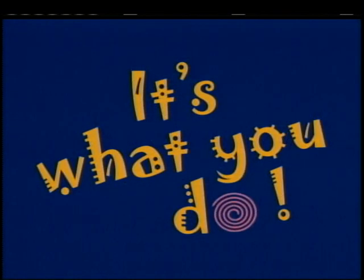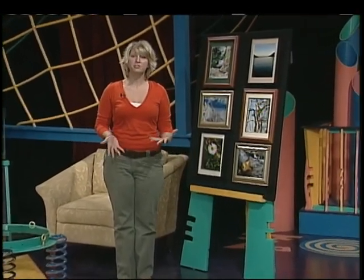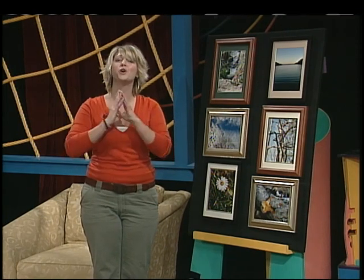Fine art comes in many shapes and forms. Taking pictures with a still camera is one form, and so is creating pictures through painting, drawing, or even coloring. A while back, we had someone pay a visit to us to discuss an art exhibit that included works by kids your own age. Let's take a look.